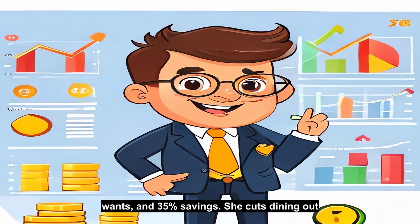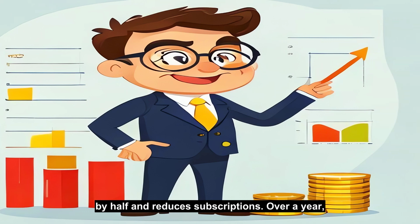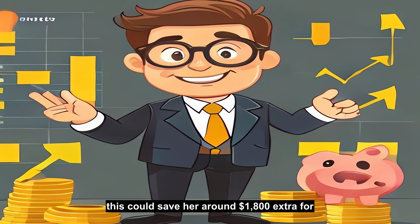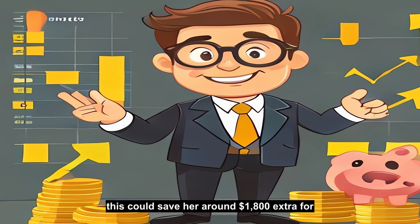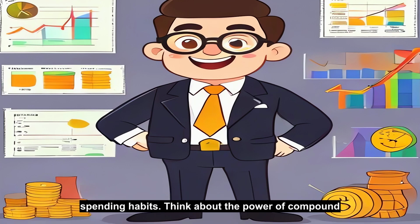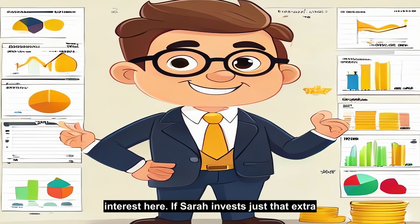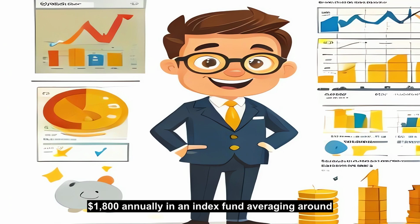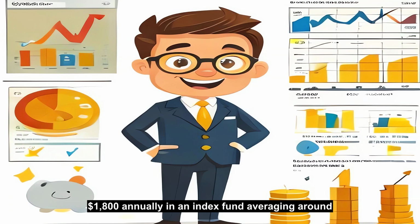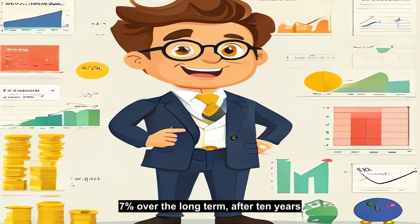But here's the counterintuitive part: the boring option quietly beats the exciting one every single time. Consistent saving and investing outperform schemes for quick riches. Trust in simple, reliable strategies. So back to our example, Sarah adjusts her budget to 45% needs, 20% wants, and 35% savings. She cuts dining out by half and reduces subscriptions.